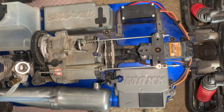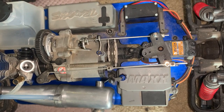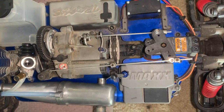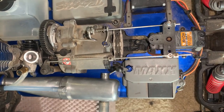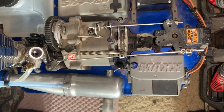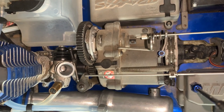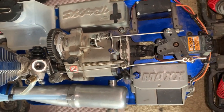We're at neutral now. I'm going to give some throttle. You can see the carb opening. That's full throttle. It's an OS 11K carb that doesn't want to open all the way. And even if I adjust the throttle limit on the radio to give more throttle, it doesn't matter because we've hit the mechanical linkage's maximum angle. So I'm not sure what I need to adjust to get full throttle.